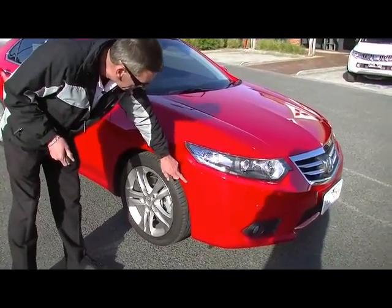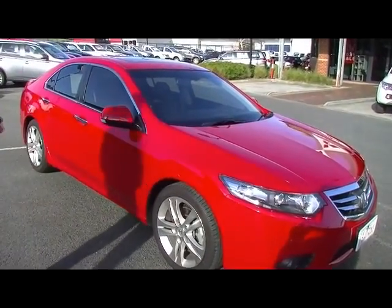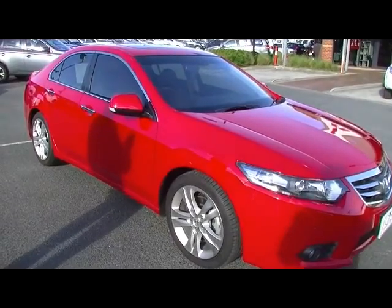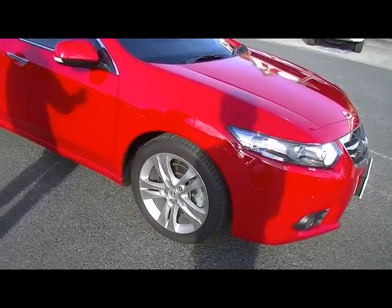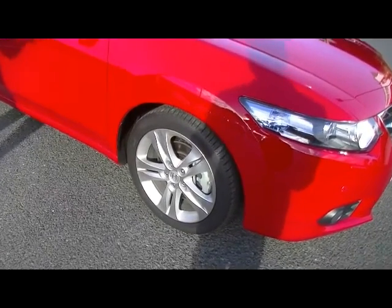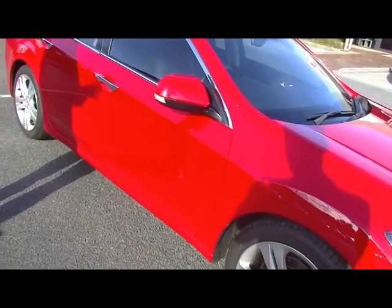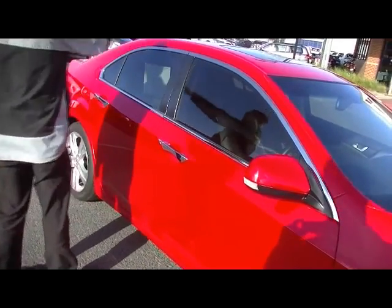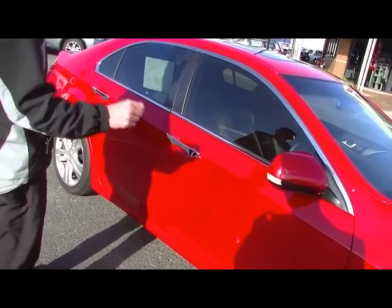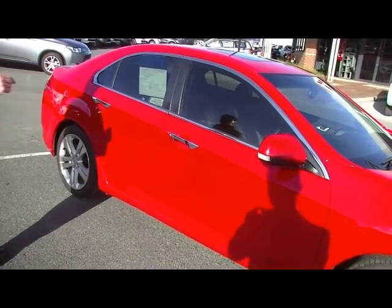Very minor little blemish there just on the edge of the bumper bar, which will probably just come off with a bit of cleaning. Fitted with factory 18-inch alloy wheels. As you can see, the presentation of the alloy is just spot on. Finished in a brilliant red. It presents really well, this car. The attractive chrome outer door handles, chrome running through all of our doors around the window frames, colour-coded outer mirrors with the indicators in the mirror itself.